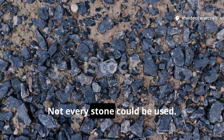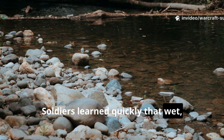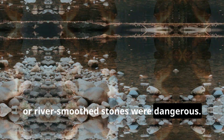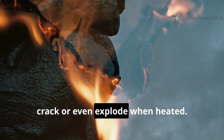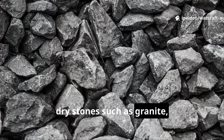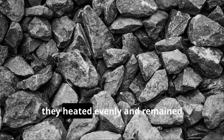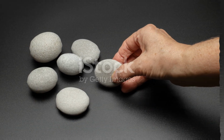Not every stone could be used. Soldiers learned quickly that wet, layered or river-smooth stones were dangerous. Trapped moisture could cause stones to crack or even explode when heated. Dense, dry stones, such as granite, basalt and slate, were preferred because they heated evenly and remained structurally stable.